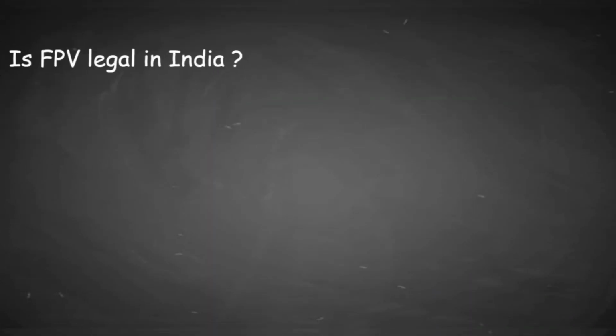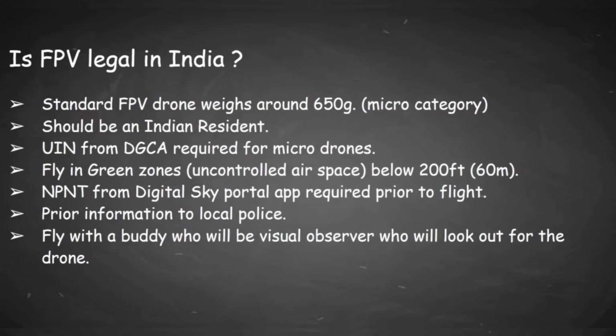You see what happens if you enter a controlled airspace without permission. Coming on to the legal issues of flying FPV in India. Any standard FPV drone would weigh around 650 grams, and it comes under the micro category of drones classified by DGCA. So anything that is above 250 grams and less than 2 kg would come under the micro category of drones.